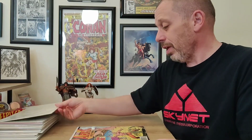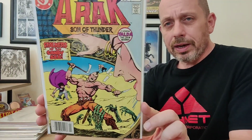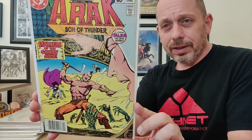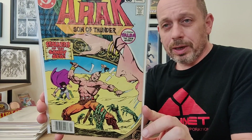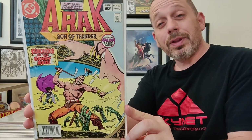I love these covers. All right, our last issue of the show is called Stalkers of the Sandy Sea. In a parchment type style. It says co-starring Balda the Iron Maiden. And again, this is another Gonzalez and Alcala cover. And a good desert fight scene. You see hands coming up to claw Arak, and just what will happen with our hero.